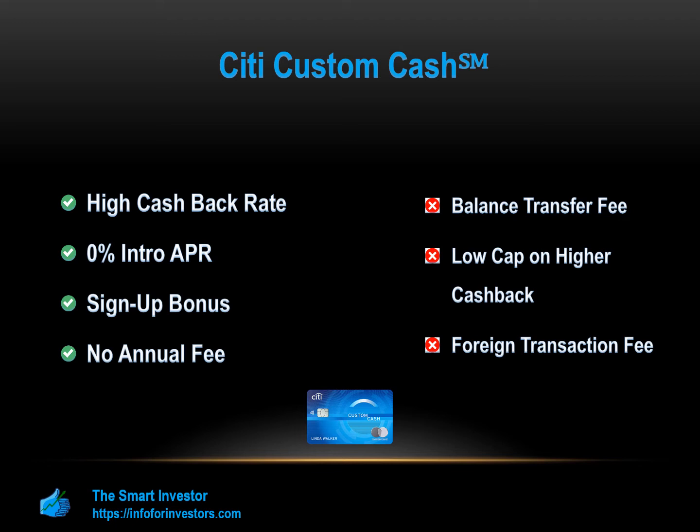5% cash back on your highest eligible spend category each billing cycle up to the first $500 spent, and 1% cash back thereafter. In addition, new applicants are eligible for a sign-up bonus of $200 cash back after you spend $750 on purchases in the first 3 months of account opening. The card has no annual fee and provides a generous 0% intro APR for new card holders.